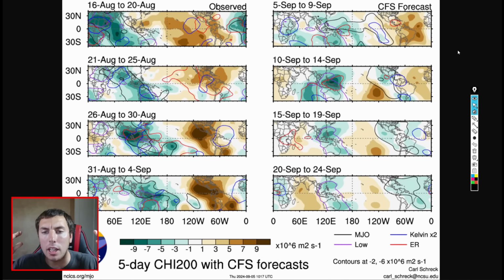Now let's observe what the atmosphere is going to do in the next couple of weeks here outside of our deterministic and our ensemble forecast. So let's examine this.